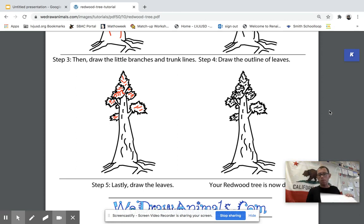All right, guys, I hope you had fun making your giant sequoia. Remember, California has two state trees, the giant sequoia and the coast redwood, and they are big, beautiful trees.